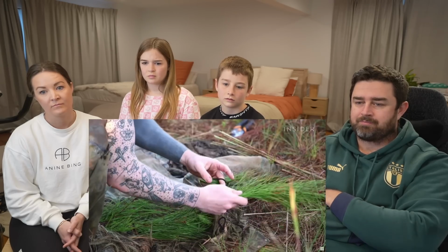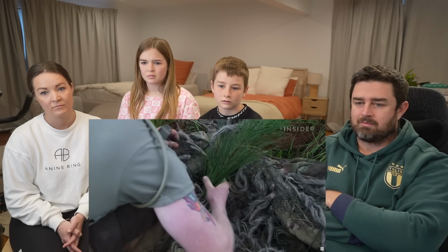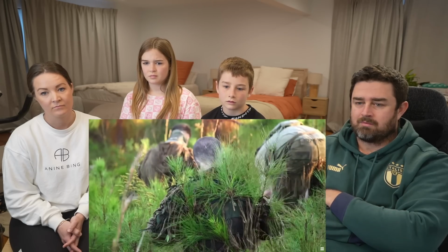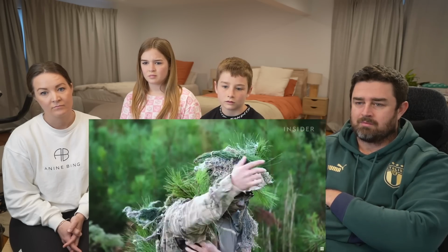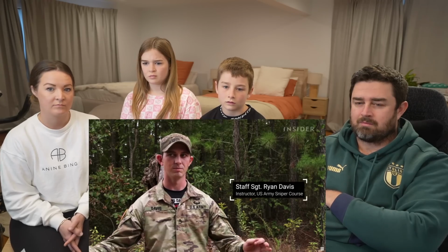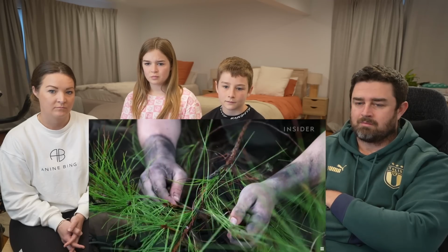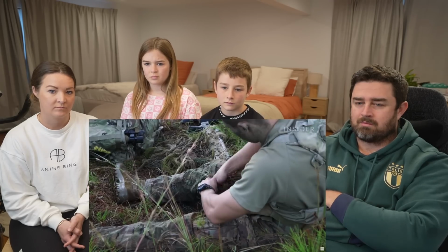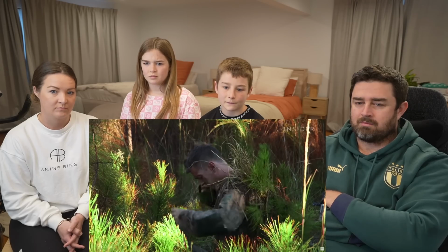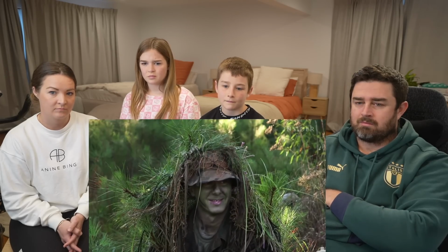The class covers their ghillie suits with natural vegetation to match their environment. In order to truly blend in with your environment, to get rid of the human signatures of the sides of the head, shoulders, the areas that are distinguishable, you have to tie in vegetation to your foreground, background, everything around you. Students use hair ties and 550 cord that they've glued onto their ghillie suits to affix the foliage, and are taught to use a 70 to 30 ratio of natural to artificial camouflage.